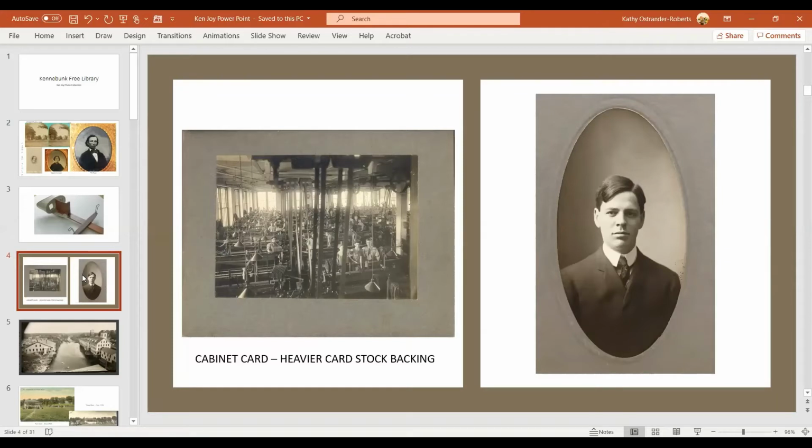And so just as an example, this cabinet card here is interesting because it shows you what we now know as Duffy's Tavern in the Lafayette building. This is a factory shot of workers working there at the turn of the century, which I love because you can see all the different pulleys and the women working there, and it's pretty fascinating.